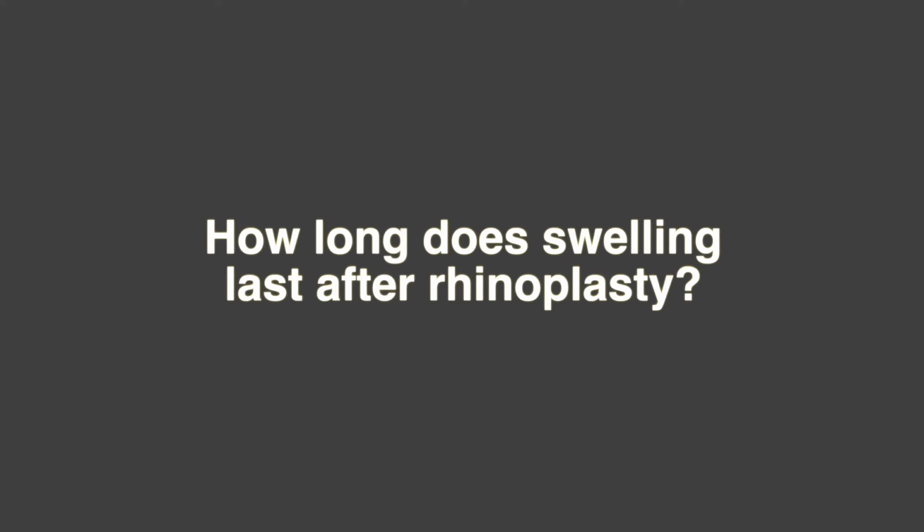How long does swelling last after rhinoplasty? While every patient and every procedure is different, most of the swelling will go down after the first month following surgery, and about 90% of all swelling should subside within the first 3 months. However, and this is the trick, the full result of surgery is in the last 10%, not the first 90. And that's where the tip and the bridge definition is maximized. And this final definition may take 12 to 18 months.